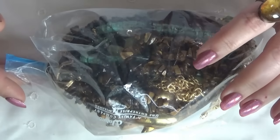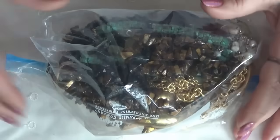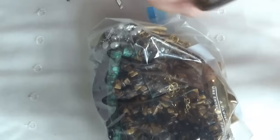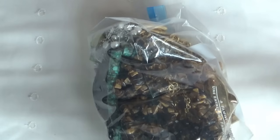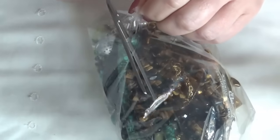a jewelry bag. This one is from an estate sale. Same person. I only have one today. She only had one. So I purchased this one, and I have purchased from her before. And this one was $50.